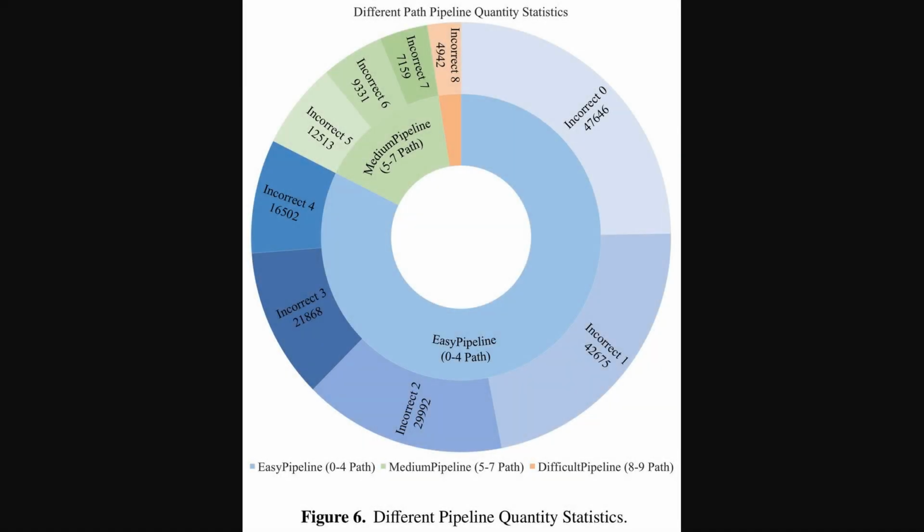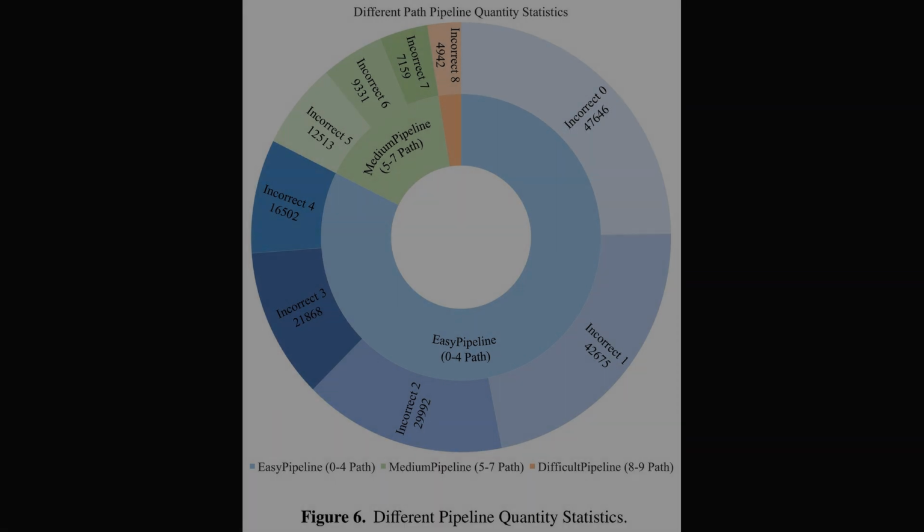And this chart gives us a breakdown of just how many questions fell into each of those pipelines. You can see the distribution is based on how many incorrect reasoning paths were generated for each question. The vast majority, shown in blue, went through the easy pipeline, having 0 to 4 incorrect paths. The green section is the medium pipeline for questions with 5 to 7 errors, and that small orange slice represents the difficult pipeline for the toughest questions. This breakdown really highlights why that tailored, multi-stage refinement process was so necessary for building a high-quality dataset.